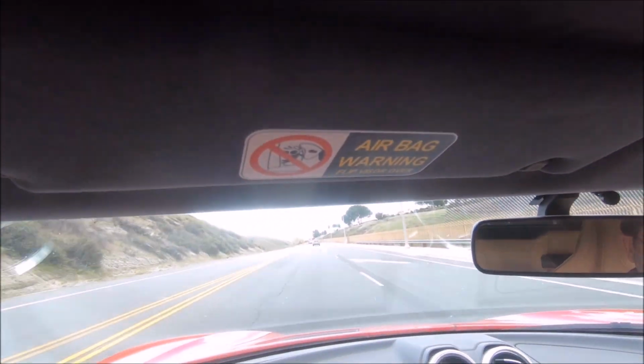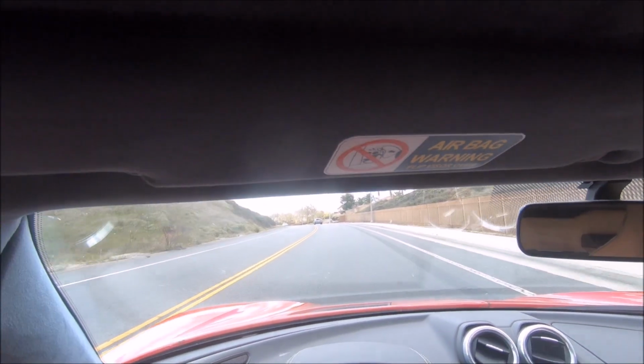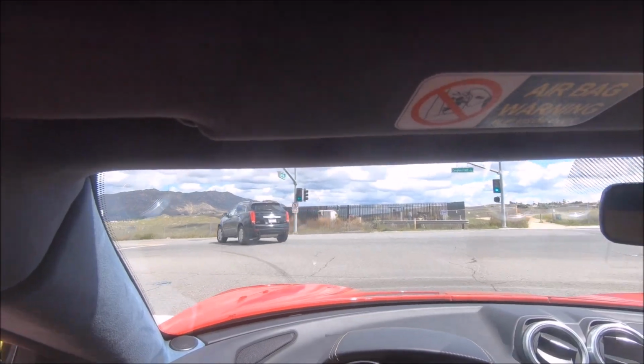Oh my god, this car sounds so incredible. It's just amazing. Oh my god. I still think this might be one of the best sounding V6s I've ever heard on any car, by far.